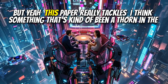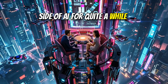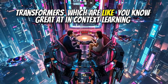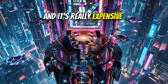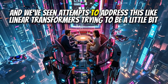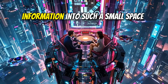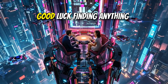This paper really tackles something that's been a thorn in the side of AI for quite a while: how do we make models that actually memorize things long term in a way that is useful? We have these great architectures now, like transformers, which are great at in-context learning, but their memory window is only so big. It's expensive. That quadratic cost is just a killer. And we've seen attempts to address this, like linear transformers trying to be more like recurrent networks by using kernel tricks, but then you end up with the classic problem of compressing so much information into such a small space. Like trying to fit an encyclopedia into a matchbox. You can get it all in there, but good luck finding anything.